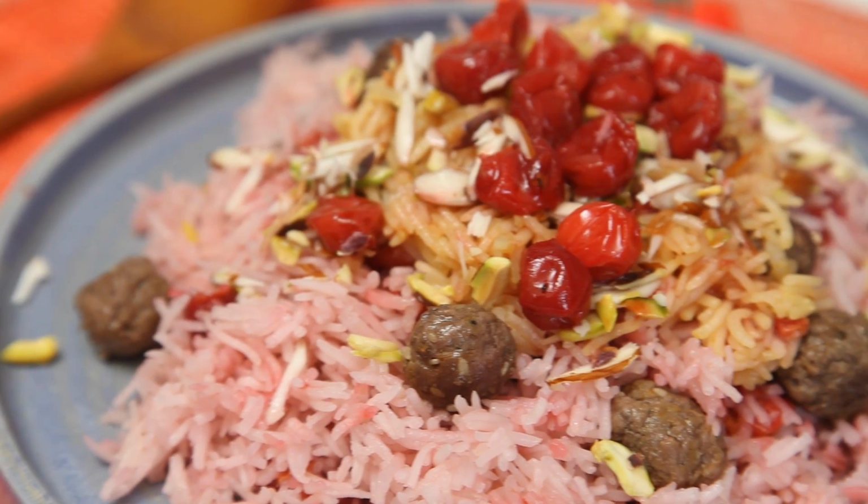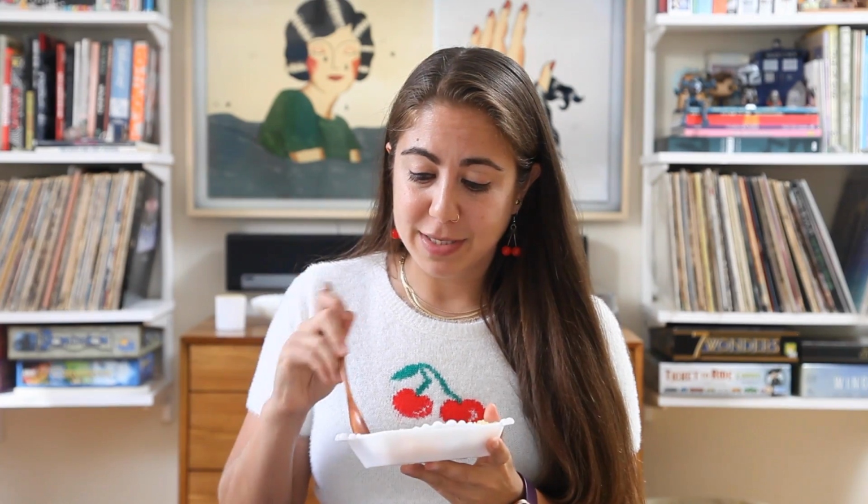The final plating for this dish is so stunningly beautiful, like all of the different colors, quite the showstopper. I'm excited to try this. I've never had cherries with rice.